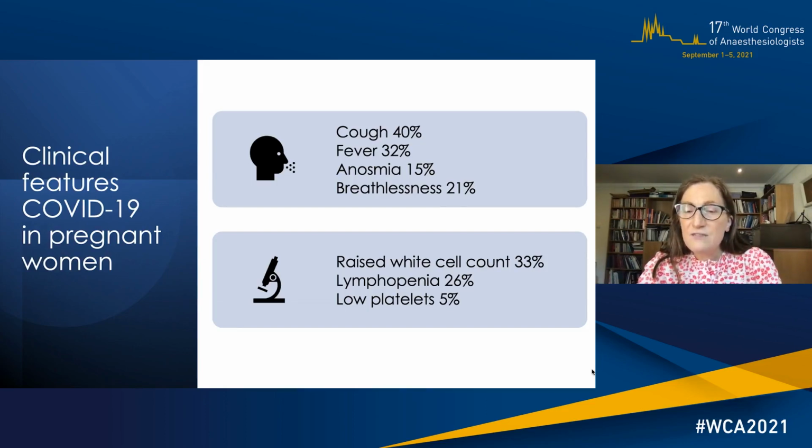Reassuringly, COVID-19 infection in the mother does not seem to directly lead to an adverse outcome for the infant, and there is no increased stillbirth or intrauterine death rate noted. However, there is an increased risk of admission to the neonatal intensive care unit. This is likely related to prematurity, and I think it's important to also remember that different neonatal intensive care units have variable admission criteria.